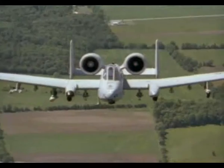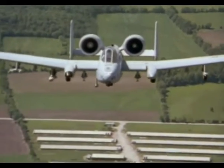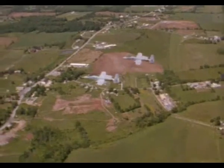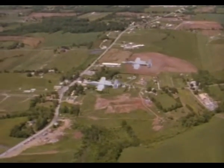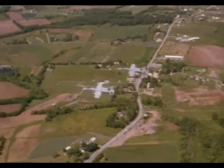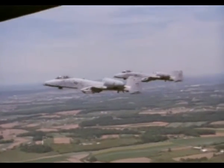In the past 2 years, many of these Maryland Guardsmen have twice left their families and full-time jobs to assist NATO forces in Bosnia. Despite the serious nature of their service, these Hog pilots feel their affection for the Warthog helps them keep things in perspective.